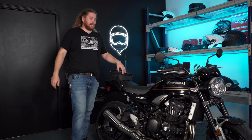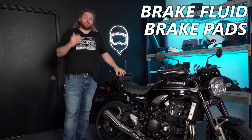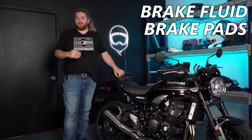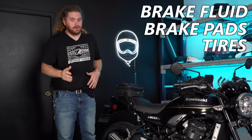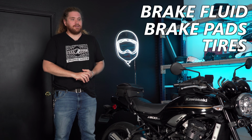Some things come to mind like brake fluid and brake pads. This is something that's super easy to do, but you won't see done on a lot of used motorcycles. Another thing, tires. This is something we see all the time in private listings, is that the tires, they have so much life left in them.